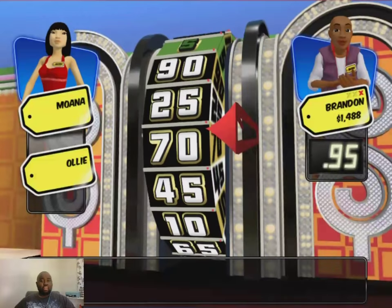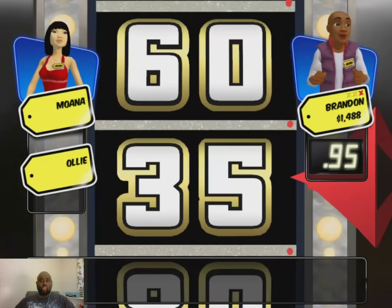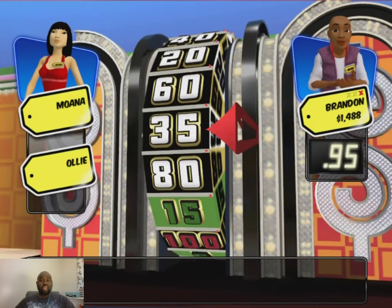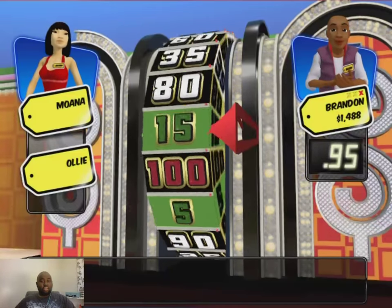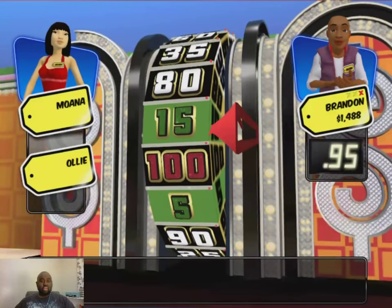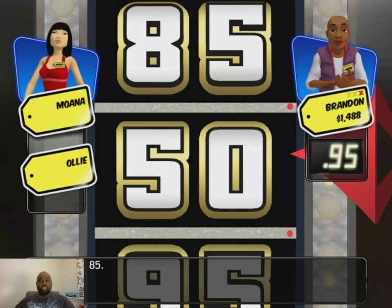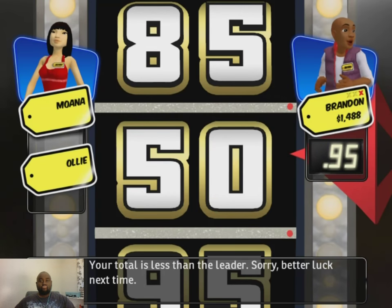Let's see, Moana in her first spin. 35. Take your second spin. She got 35 in her first spin. Let's see if we can add some more to it. Here we go. 35 in the first spin, and in your second one, we've got 50. 85. Your total is less than the leader. Sorry, better luck next time.